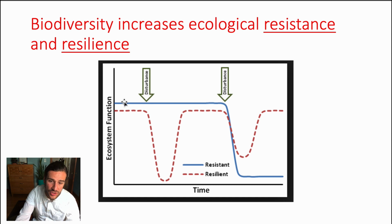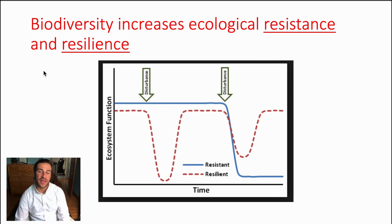Now, resistance is shown by this blue line. So we all know that there are perturbances throughout ecosystems, whether it be human perturbances like deforestation or pest disturbances. There's different beetles, like in that one homework assignment that we had, the pine boring beetles, for example, of the West. We learn about those too. So basically, there are going to be disturbances that ecosystems are going to encounter. And I didn't even mention forest fires. And I actually have a unit dedicated to forest fires and forest management.